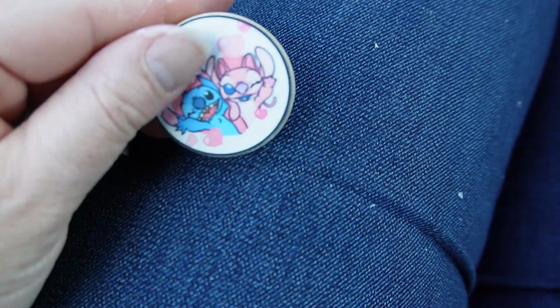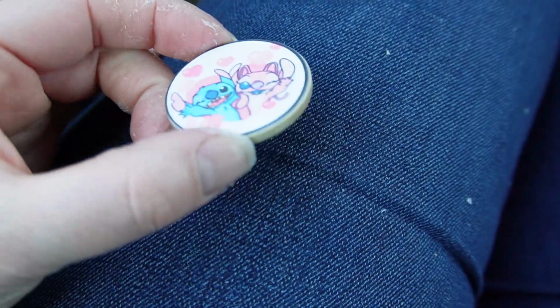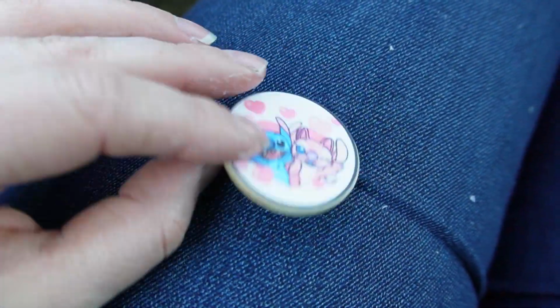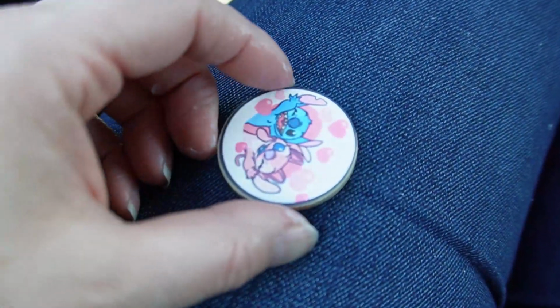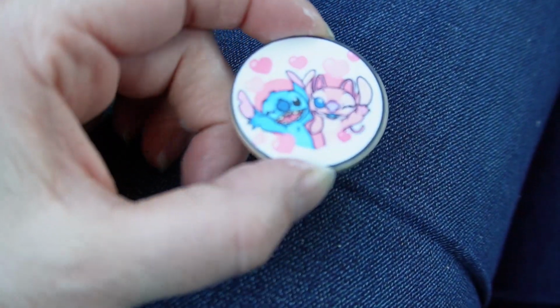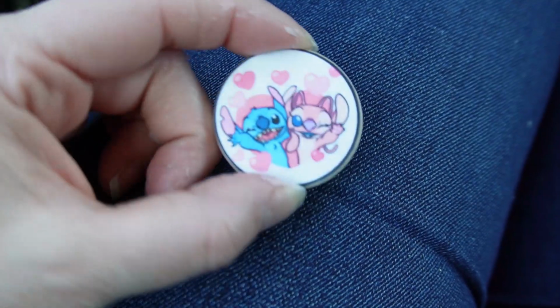It's just on a wooden disc, and I just put some Mod Podge on it. It looks good. And on the back, I'm going to put a heavy duty magnet on there so people can actually take them home and actually use them. Isn't that super cute? I love it.